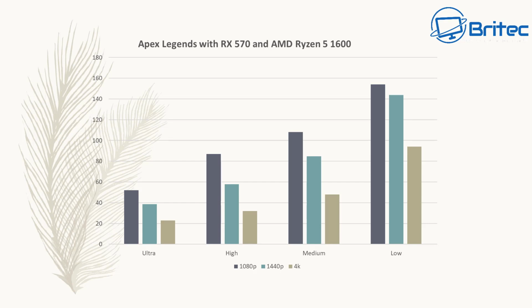Apex Legends, again looking at the high settings here, we can get over 80 frames, and also medium settings you can get over 100 frames, and low you can get right up near 150 frames, around that sort of area, just over. So pretty decent for this sort of machine.